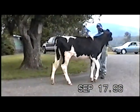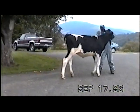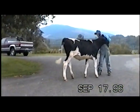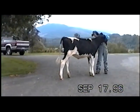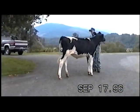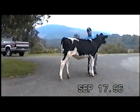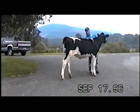Welcome to Skagvale. My name's Mark, and I'll be showing you some of the cows today. We're looking at right now the oldest Skagvale High Country calf. She's a March calf, and she is a daughter of Mark H. Starr II, who we'll see later.